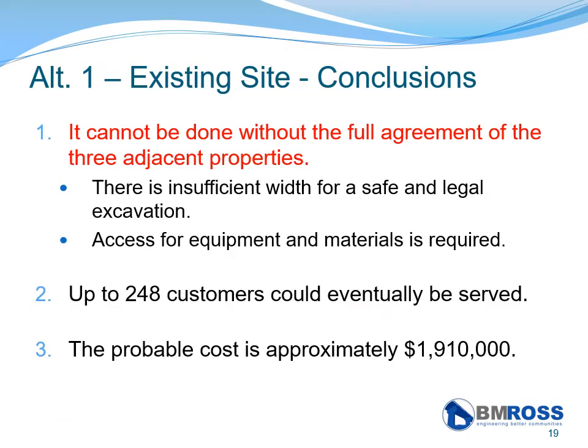So the conclusions with regards to providing treatment at the existing site are that it cannot be done without the full agreement of the 3 adjacent properties, east, west, and north. The reason is there is insufficient width for a safe and legal excavation. So we can't dig down, we've got to build up. And even if we could, we would need access for equipment and materials, which are generally going to have to come mostly from the north side. But we would need the agreement of all 3 of the adjacent owners. The township has reached out to all 3 owners, but so far does not have their consent to proceed with encroachment on their properties.